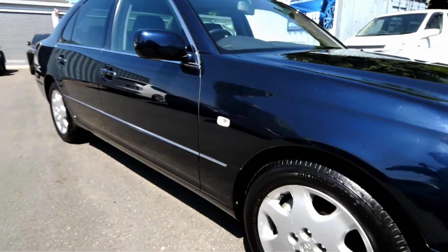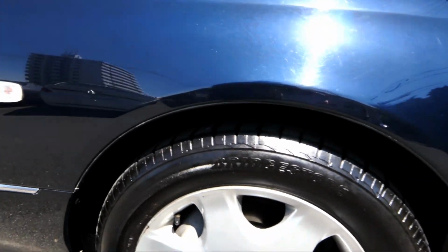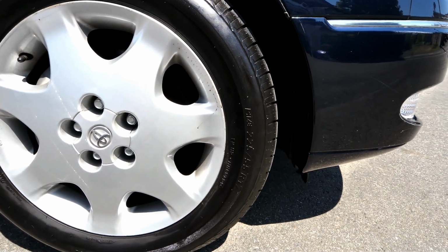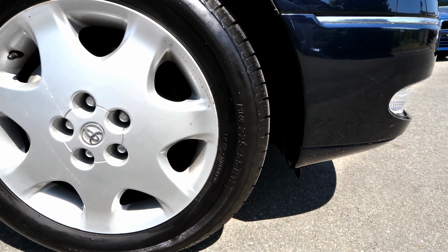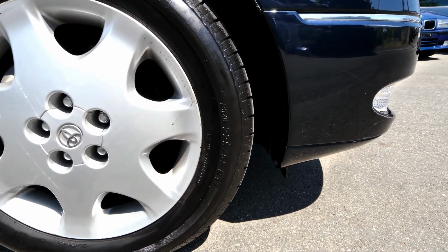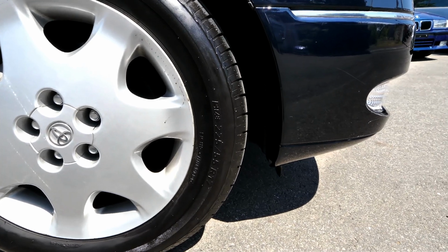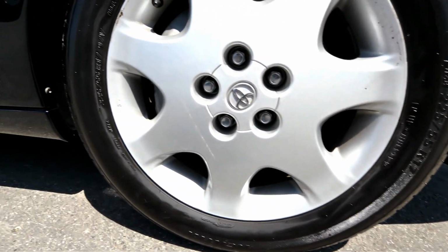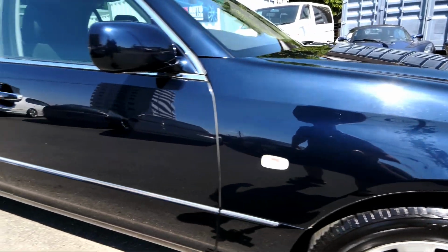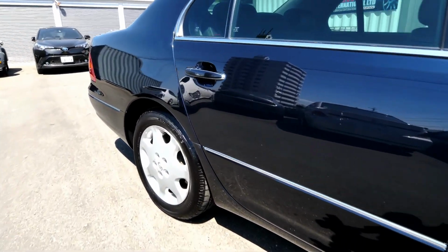It's got almost new tyres wear-wise. They were fitted in 2014. Okay, they would have been changed because the old ones would have got cracks in them by now, you see. So it's got near new tyres on it. It's all around as well.